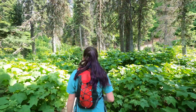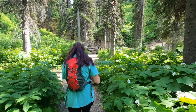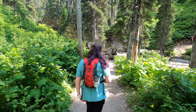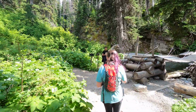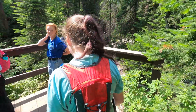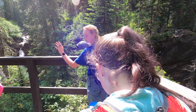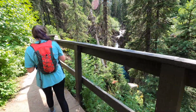Alright, so we made our way past the breakoff for Hidden Falls, and we are coming back. We decided we wanted to go see Hidden Falls, so here we are, headed back up. We came back for a detour.